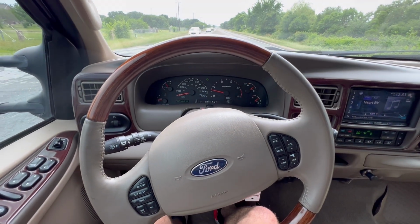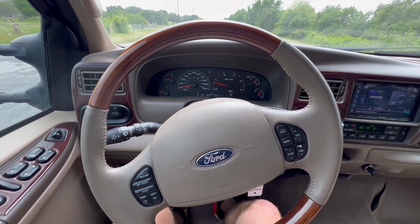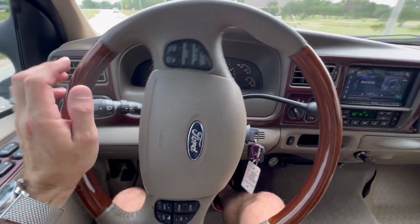By the way, it has been state inspected. So it passed state inspection, which means tires are good, brakes are good, blinkers all work, lights all work, all that. It's been fully serviced. It's ready to rock and roll.